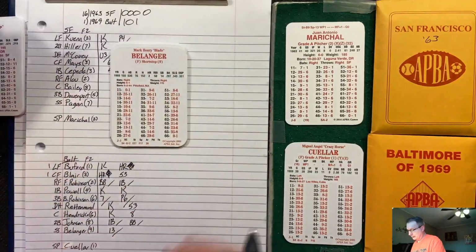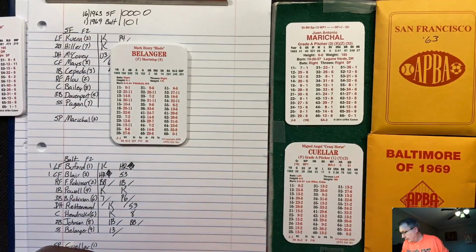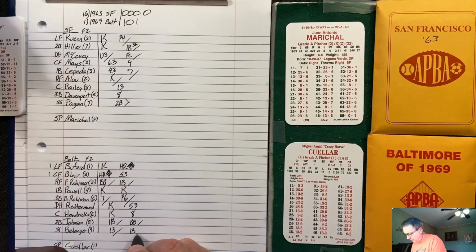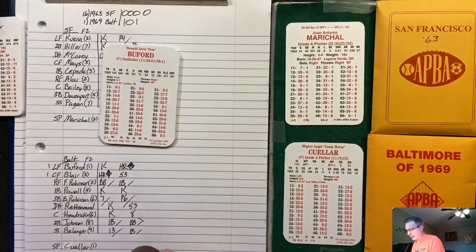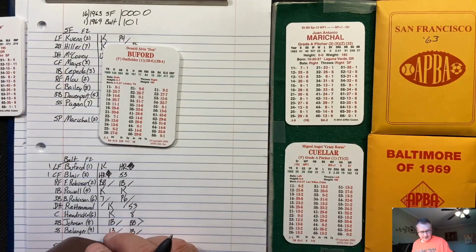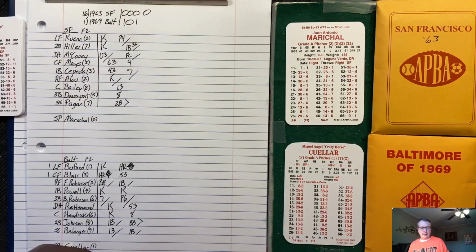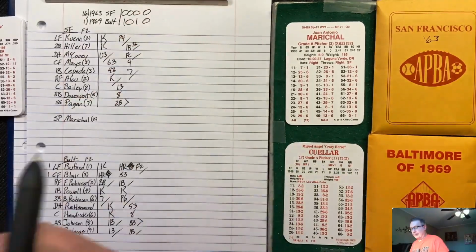Belanger. Mark Belanger, 31s and 9. 9 on a 21. And that's going to be a single, runner to second. So the 8-9 holes, first and second now. 2 down for Buford. Homered his last time up. Oh, 65-35. Fouls out to the catcher. Let me get, I think it's still foul out to the catcher, yep. So a little opportunity by the wayside there.